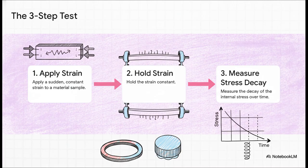And this isn't just for a science fair project. This is a standardized industrial process, governed by things like the ASTM D6147 standard. It is so important for elastomers, the materials used in seals and gaskets, where you have to know exactly how long they'll keep pushing back before they relax too much and fail.